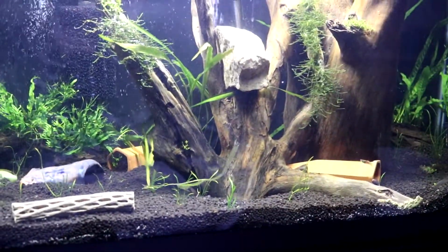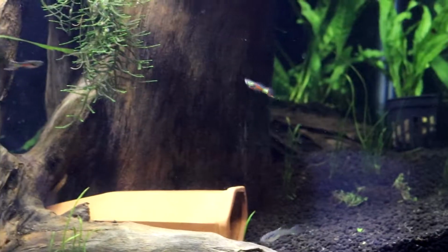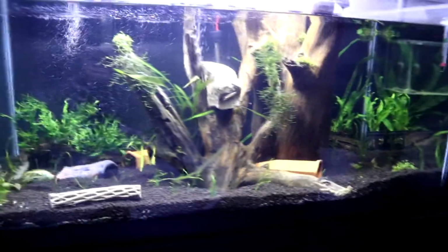I got a piece of Val up here in the front that is causing me havoc. There's one right there. It's another really pretty male. They're beautiful. I love them. And they're enjoying their surroundings. So far so good, other than the one that jumped out.